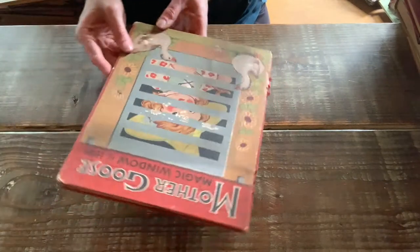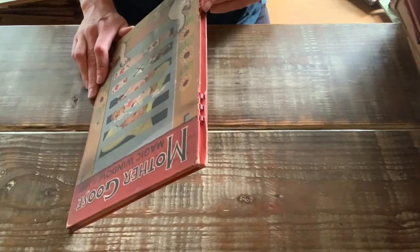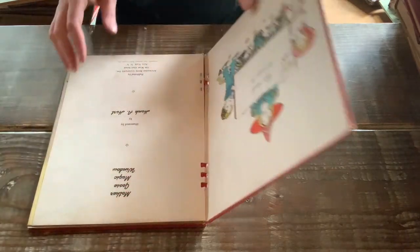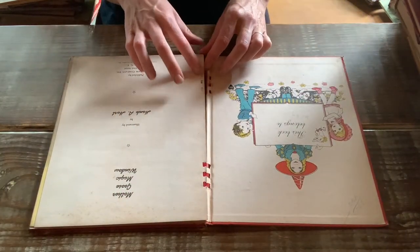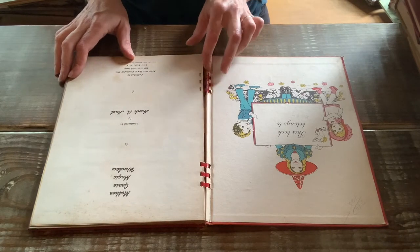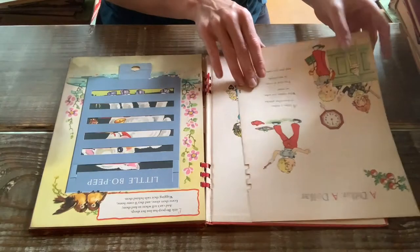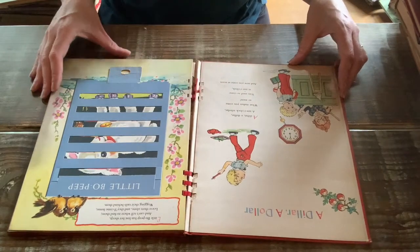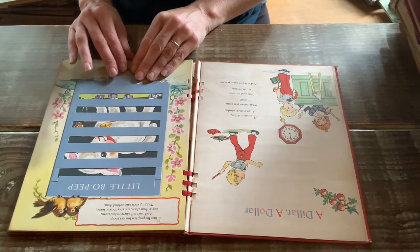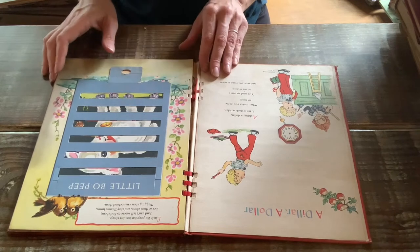Here's another interesting book. Mother Goose Magic Window by Hank Hart. This one has some damage. You'll see when we open it up that the pages, that bind, what is this called? The spiral bound is not really holding it in all that well. This is from 1943. A diller, a dollar, a 10 o'clock scholar. What makes you come so soon? You used to come at 10 o'clock and now you come at noon.